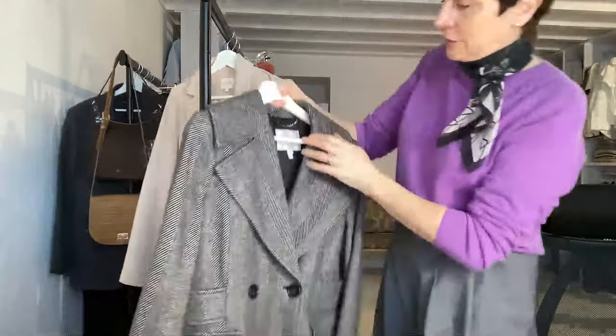I do wear it, but I'm not going to buy another pair of trousers like that again. I bought it online and it's my fault for not having looked. I kept it because I really liked it, but for the price, it could have been lined.